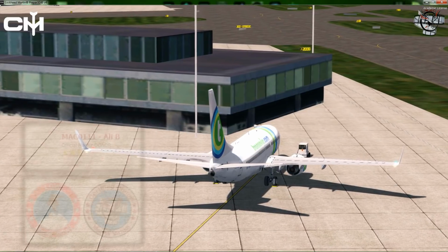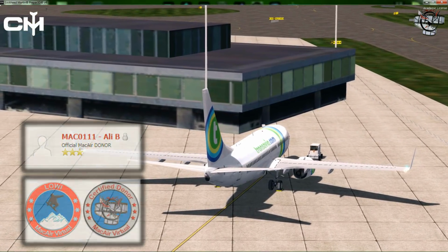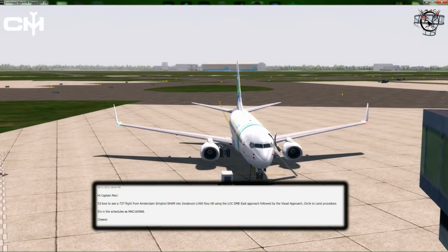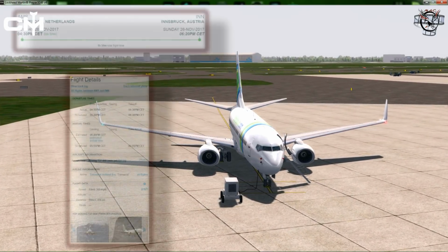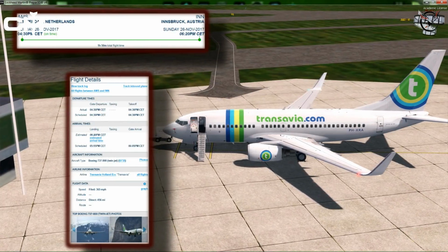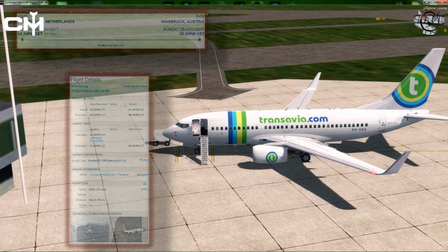This one's coming to you from Ali B over at Mac Air, and he's requested a flight with Transavia Airlines, I'm not really sure how you say it, from Schiphol, from Amsterdam, over to Innsbruck. The infamous LOWI Innsbruck Airport. And Innsbruck happens to be one of our hubs at Mac Air.